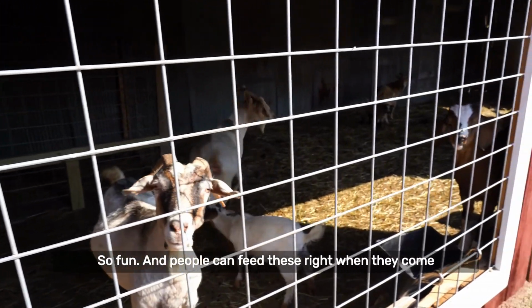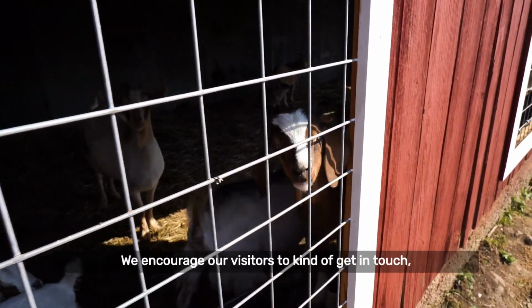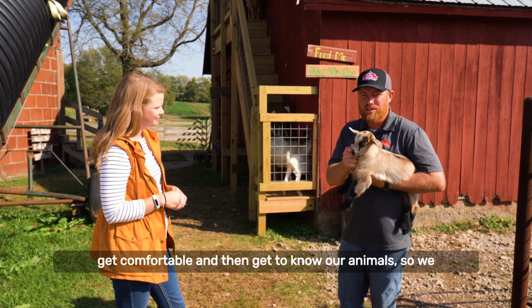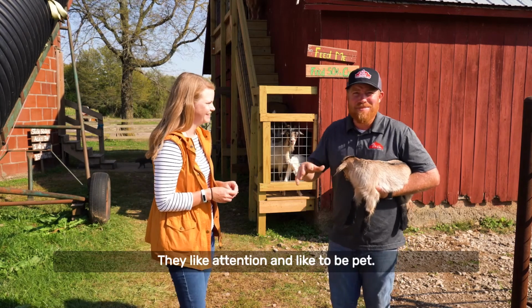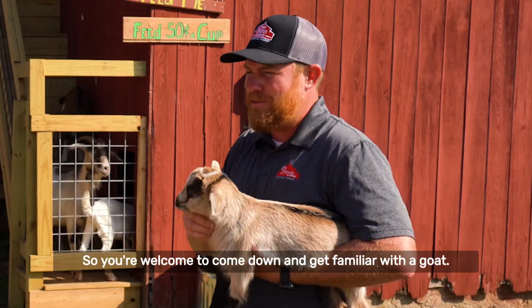So fun. And people can feed these, right, when they come and visit? Yes. We encourage our visitors to get in touch, get comfortable, and then get to know our animals. So we offer feed, and you can get right up. They're all really friendly. They like attention. They like to be pet. So you're welcome to come down and get familiar with a goat.